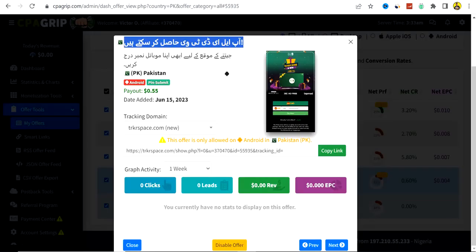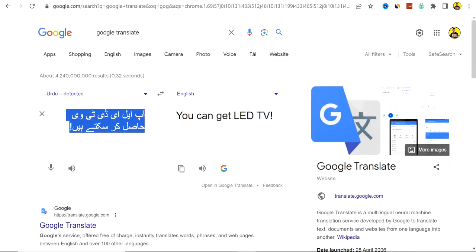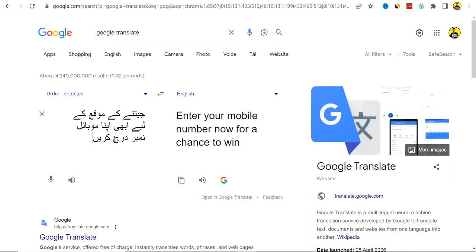And if I go back to CPA Grip and copy this section right here, I can go on to seeing more details about this offer. So I'm just going to copy this right now, head back to this section, paste that right here, and you can see it says enter your mobile number now for a chance to win. So basically guys, that's what this offer is all about.